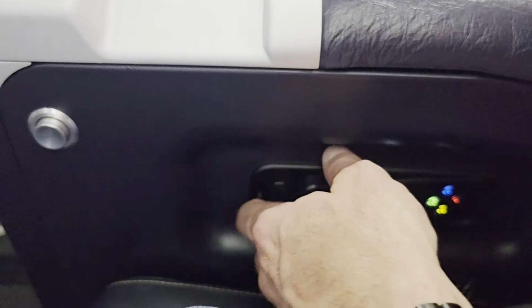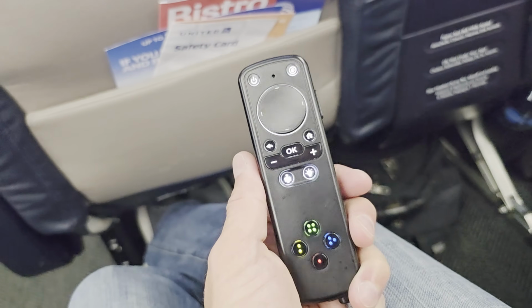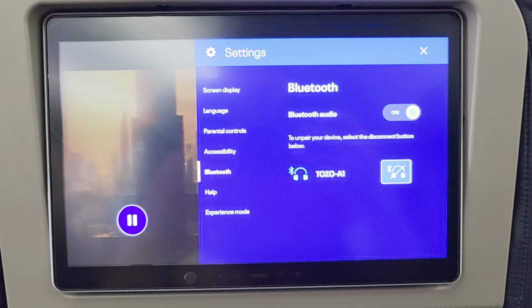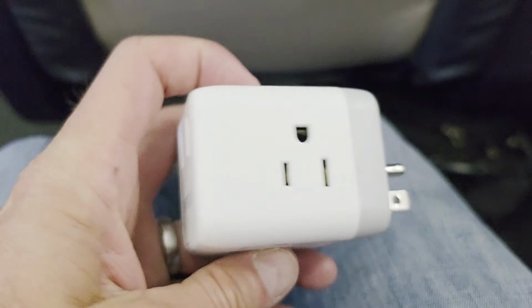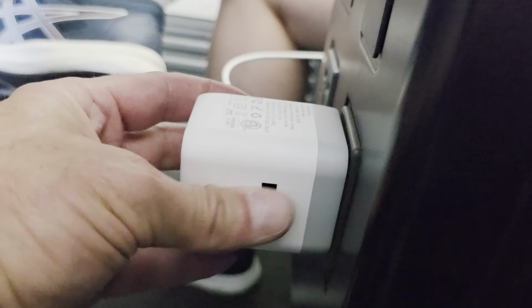There's also this remote down here in case you are too tired or lazy to reach up for the touchscreen. This entertainment system also allows you to connect your own Bluetooth headphones, which I really like. If you ever find yourself struggling to keep your charger in the loose airplane outlets, I highly recommend getting one of these charger blocks. They fit very snugly into the outlets, and as you can see, they're not going to fall out very easily like the normal chargers, so I highly recommend one of these.